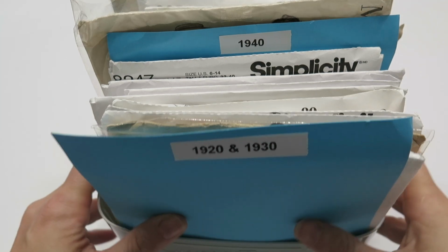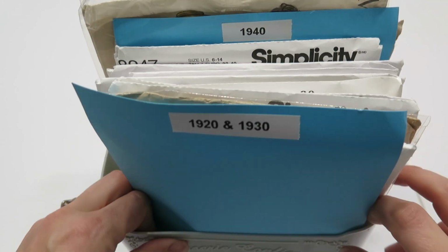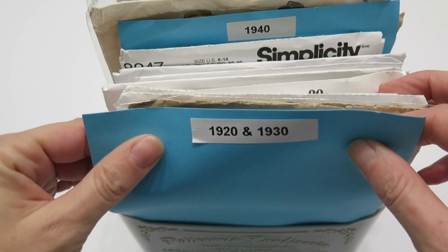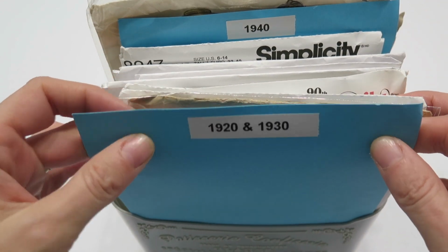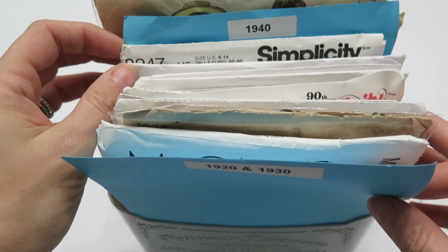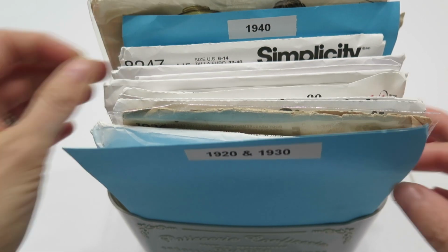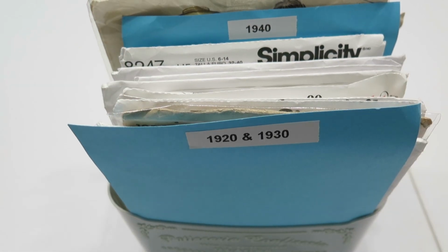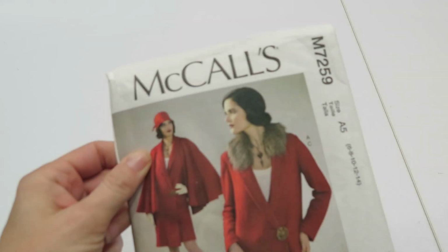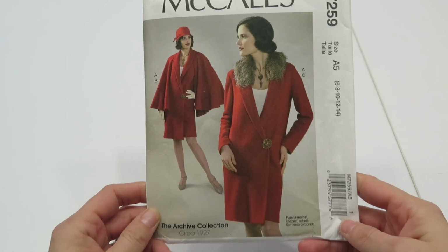And I organize them, and I do have a video on this, in these little bins. And for the most part, I do put these little cards to section off subcategories. And in this case, I've got decades. So we will start with 1920 and 1930. Move that out of the way. First pattern we have is by McCall's.